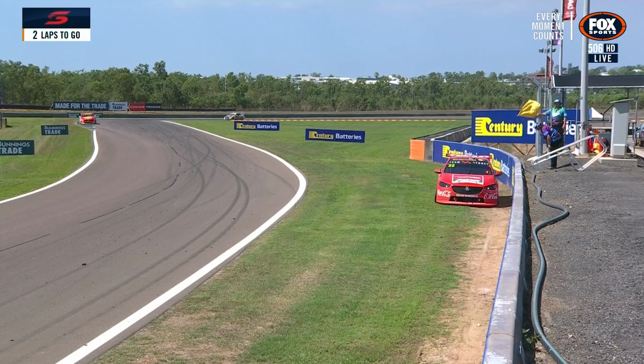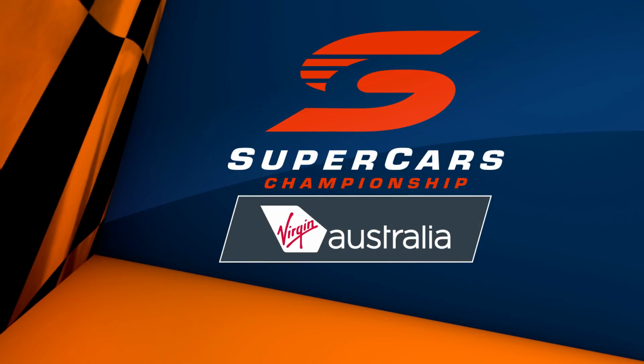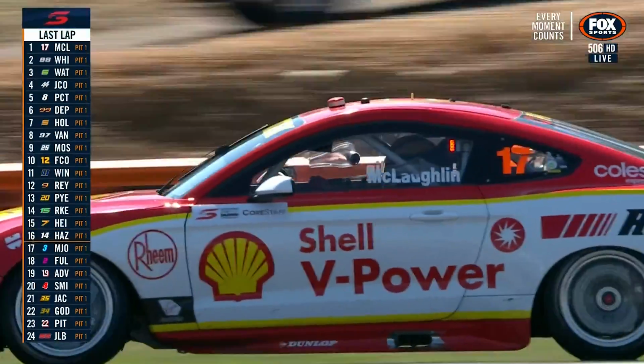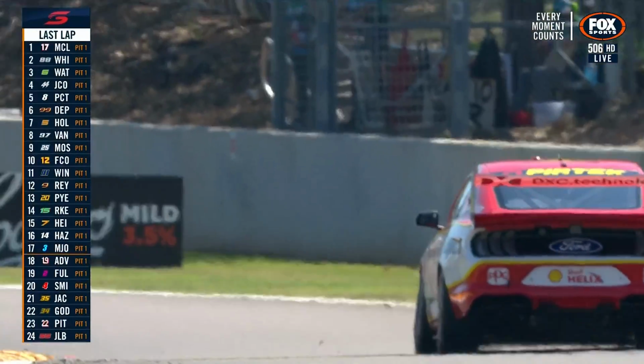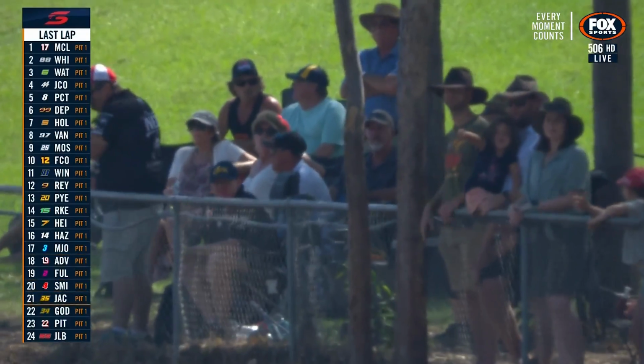Chris Pither in strife here, Team Sydney Coca-Cola entry. Single yellow waving at the exit of 1. This fellow has got 2.4 seconds. He's now gone into cruise mode, and we're looking at the potential first podium since Adelaide for Cam Waters. So if he can close this deal out, then it'll be an impressive run.